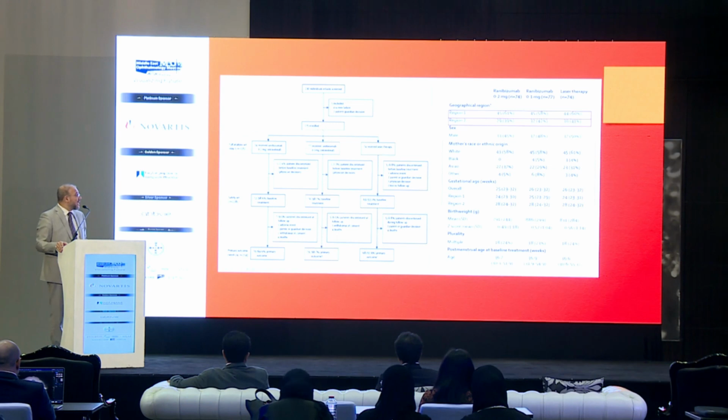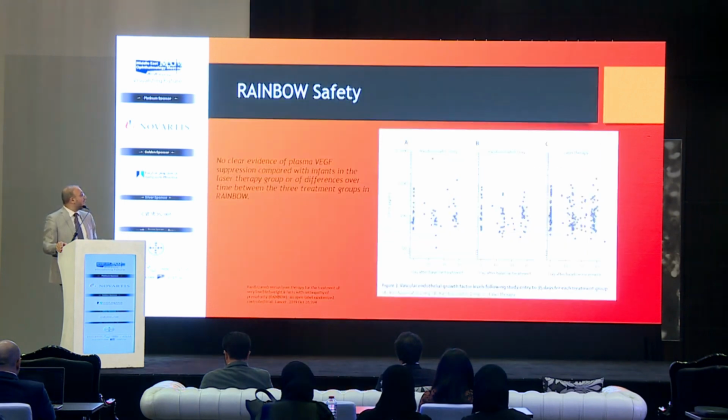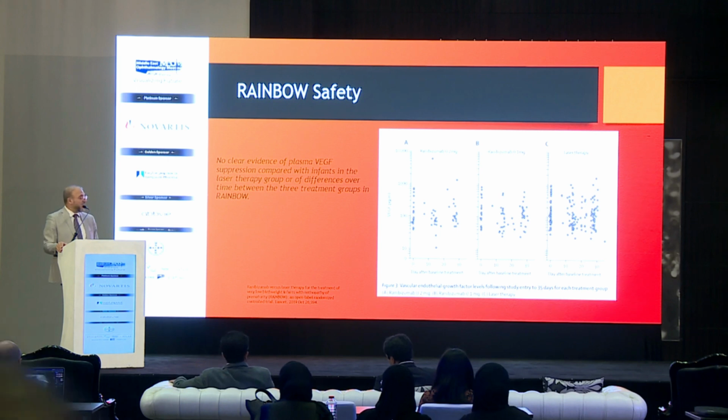So we can't depend on this study for the dose or for the recurrence, and compare it by the laser. And if you go to the results, you can find that ranibizumab was better than laser in the 0.2 milligram dose. And about the primary treatment success, it was comprehensive, because it looked at the recurrence, the anatomical outcome, and even the safety of the baby, because it should even be a surviving preterm. Again, here is the Rainbow safety. The systemic effect of the anti-VEGF was the same as the laser arm group.